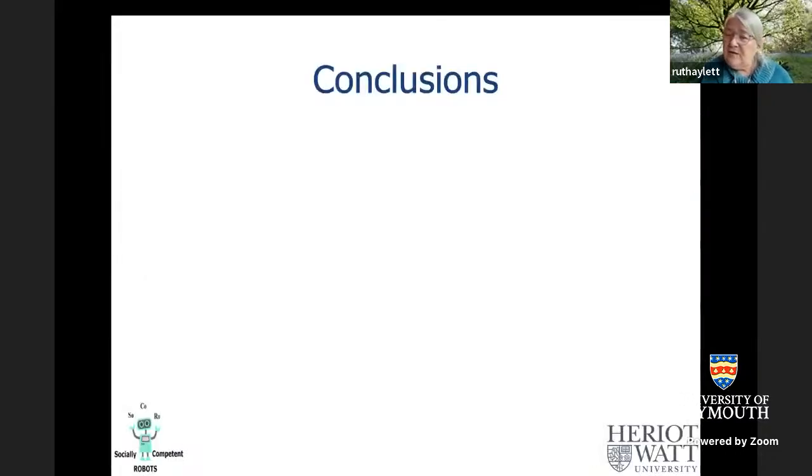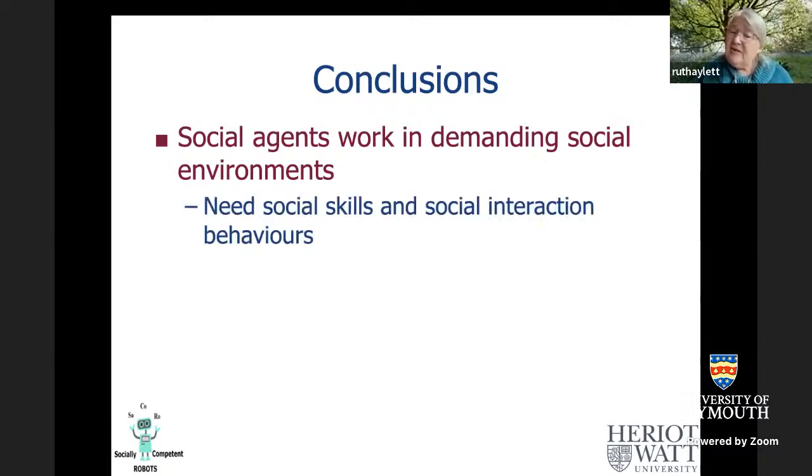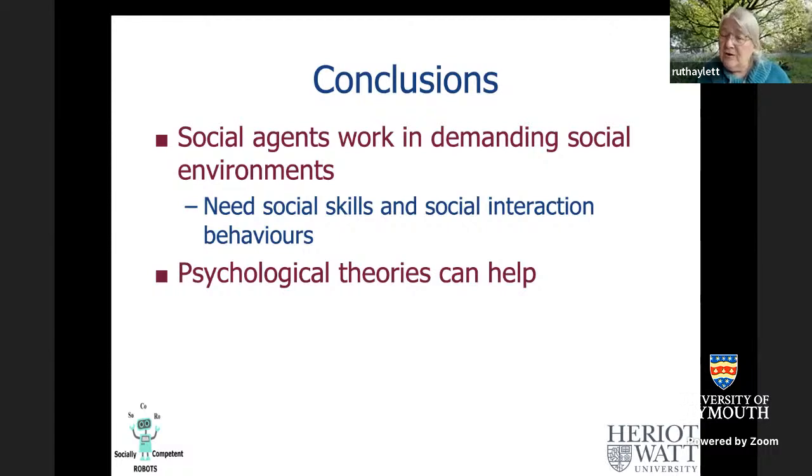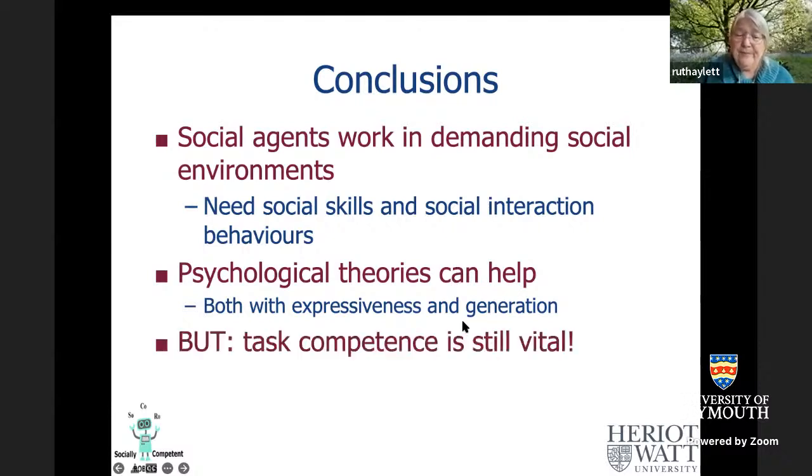Okay, you'll be relieved to hear I got to the end now. So in conclusion, social agents work in demanding social environments, or try to, and they need social skills and social interaction behavior in order to do this. We can use theories from psychology to create these social skills and social interaction behaviors, both with expressiveness, the actual facial expression, and I could have talked about gesture as well, but I haven't, and with actually giving us an architecture which knows when to generate those things as well.